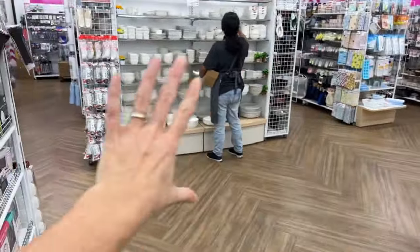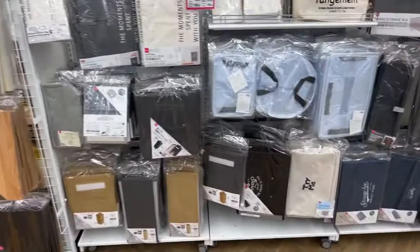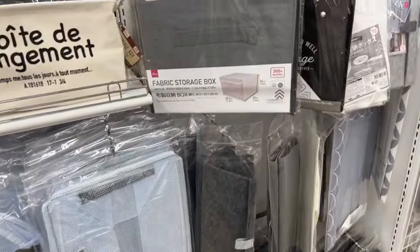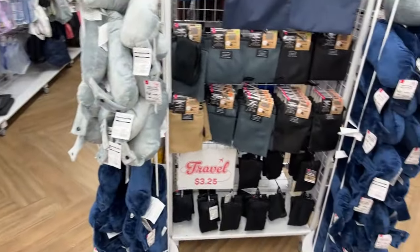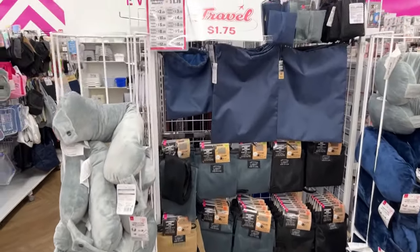Look, you guys, we have the whole area of dishes, pretty much all whites and creams. We have more storage bins for like under the bed or cubbies. Laundry nets. Net cushions.